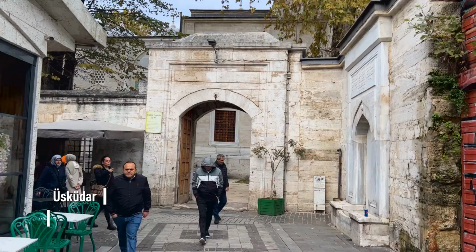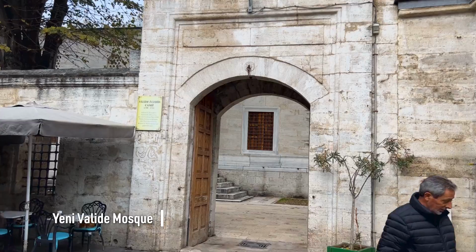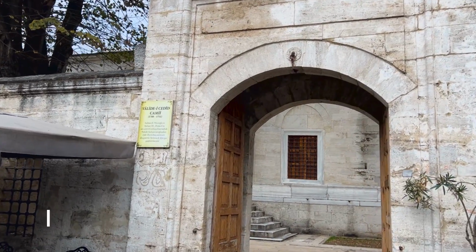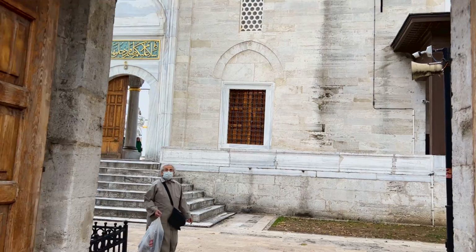So to further prove my point, I came out here near Üsküdar to the Yeni Valide Cami, the Yeni Valide Mosque. It's an 18th century mosque from the Ottoman Empire. I wanted to show you guys something.